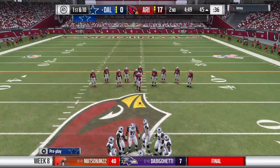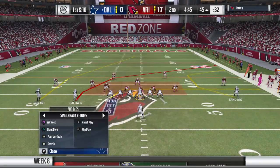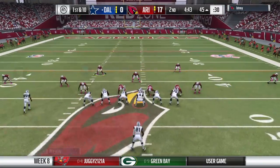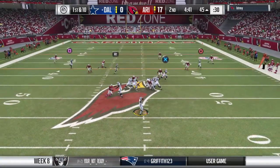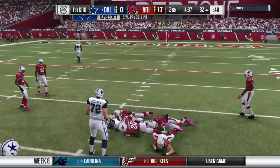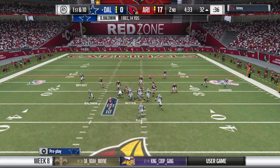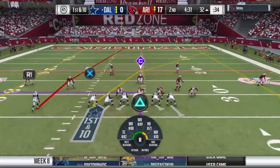And they thought they could exploit this defense with some really quick hitters, quick action. They worked on that in practice. We just saw it there. And we saw them break it down to the fundamentals as well. Each position group had their own little work on it. You know, they worked on a drill here with the receivers, a drill there with the quarterbacks. Then they brought it all together, and now it's paying off in the game.